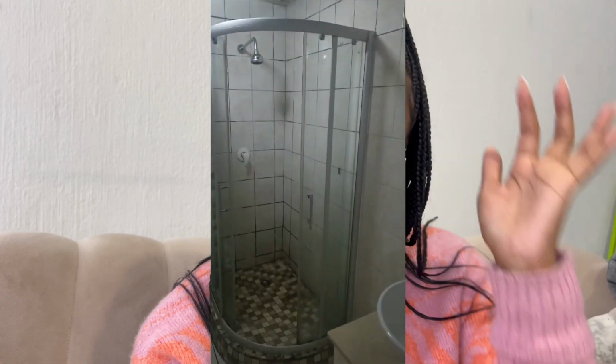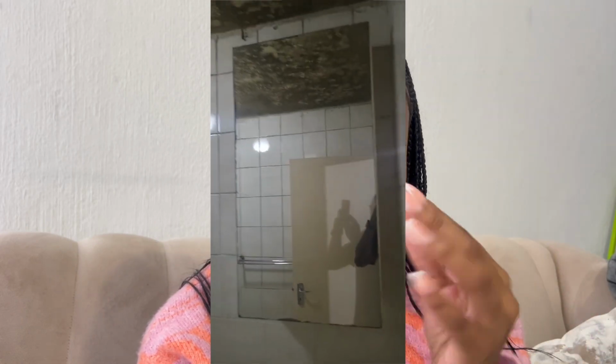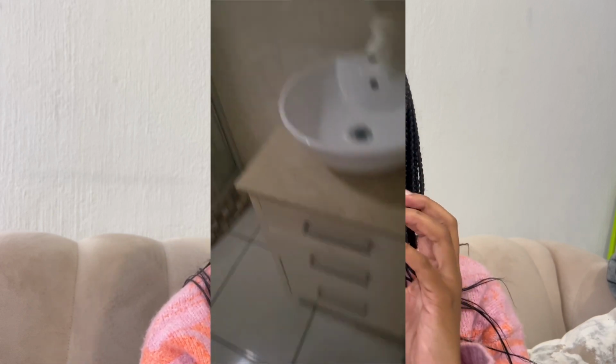So this bathroom, you guys, was horrendous. I don't even have a better word for it, but it looked horrifying. Both my partner and I even asked ourselves, how does someone live in a condition like this? Guys, it looked like it hadn't been cleaned in a long time. There was mold on the ceiling. There was mold in between the tiles. It was bad, you guys.